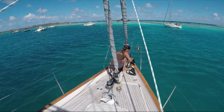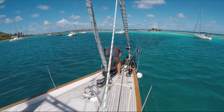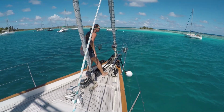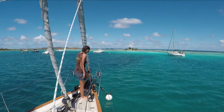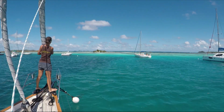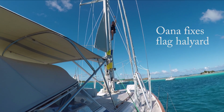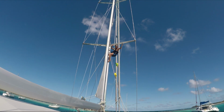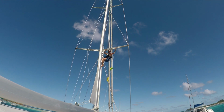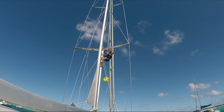One is tidying the ropes after we just picked up this buoy. Lovely. Well done. Is it unstuck? Getting there.